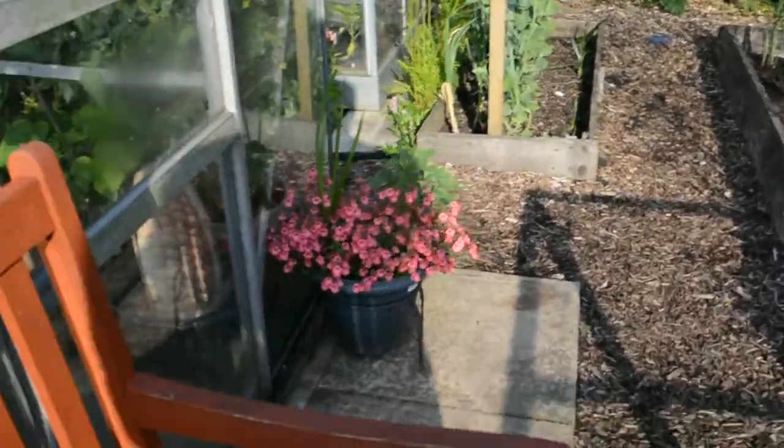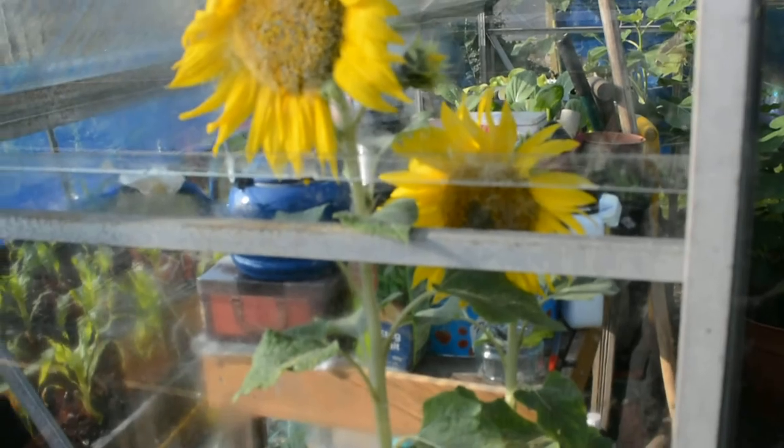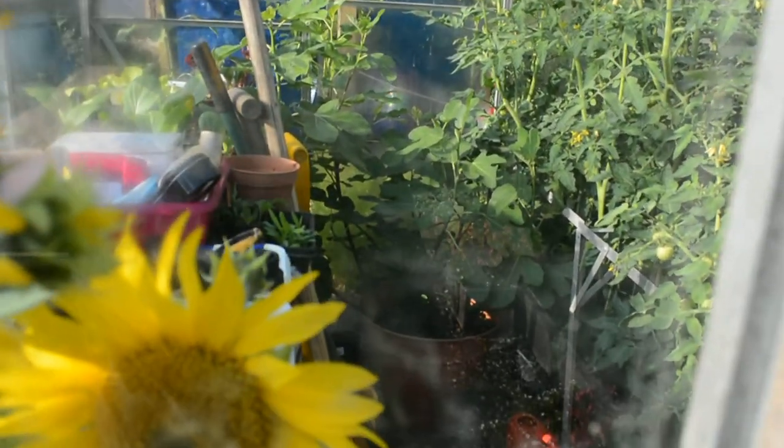Keep it in the greenhouse, we can have a nosy from the front. Some condensation here. Rampant tomatoes. Signs of someone brewing up. I love these dwarf sunflowers. I think there's a variety called Teddy Bear. I don't know if that's that, but they are nice. And at the back is, I think, the star of the show here, and that's a fig.